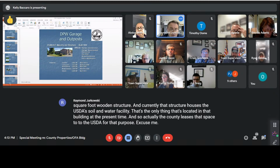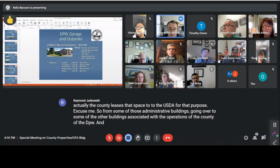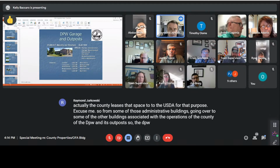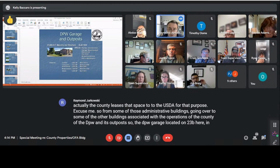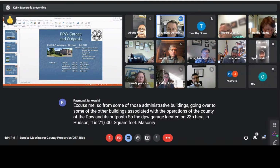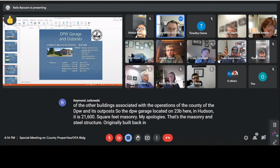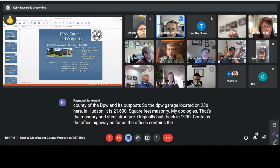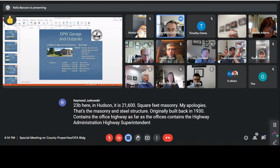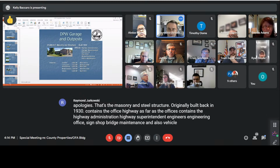So from some of those administrative buildings, going over to some of the other buildings associated with the operations of the county, or the DPW and its outposts. So the DPW garage located on 23B here in Hudson is 21,600 square feet. Masonry, my apologies, that's a masonry and steel structure. Originally built back in 1930. As far as the offices, it contains the highway administration, highway superintendent, engineering office, sign shop, bridge maintenance, and also vehicle maintenance for DPW.